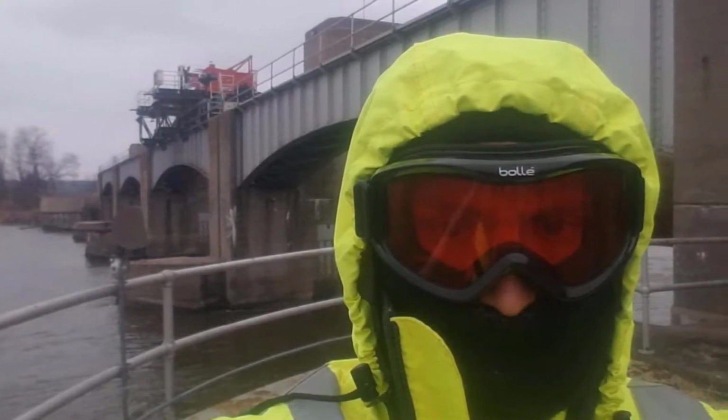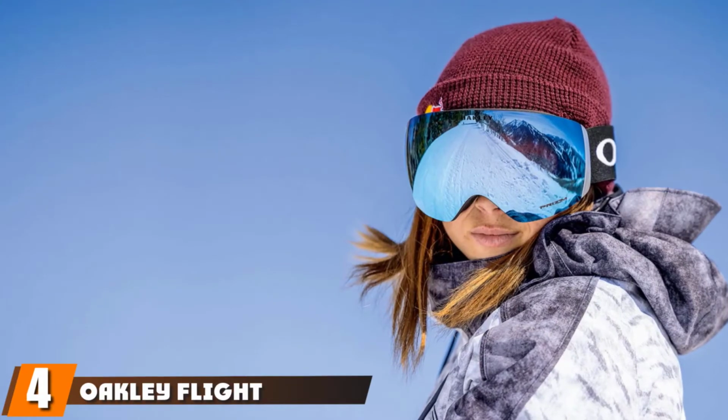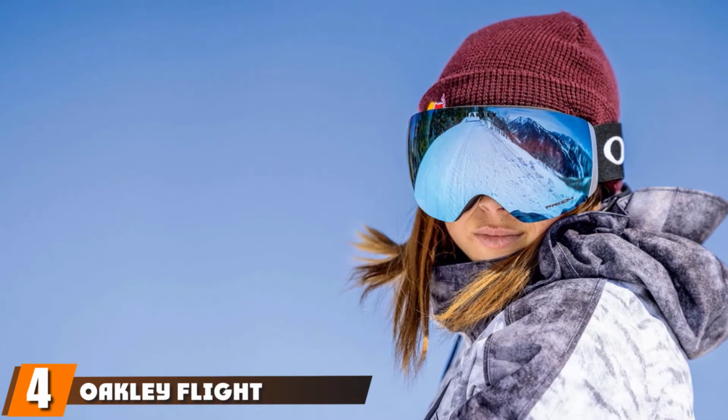You just buy another pair. I wore them for a season with no trouble. Next at number 4 we have Oakley Flight Deck Ski Goggles.